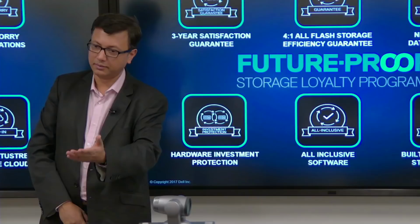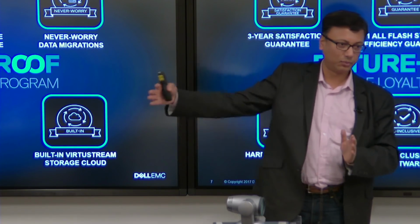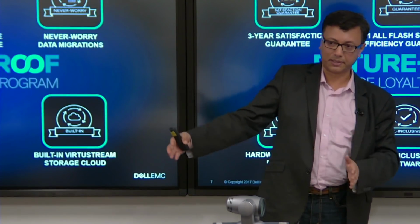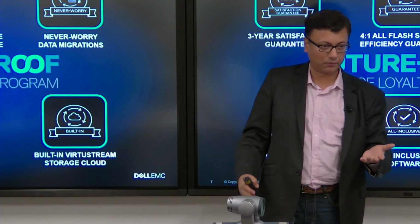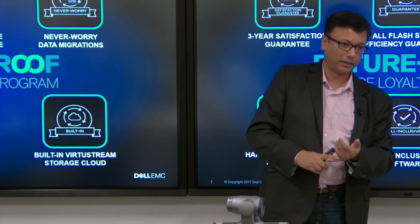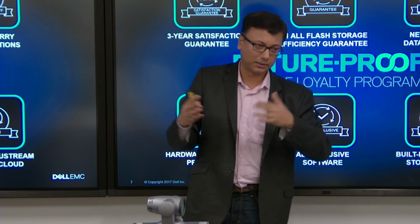Yeah, but how long do you have it for? One year, sorry. So it's only one year after you buy the box. The day you buy the array, from that day, for one year you get 20% capacity for free. If you want to keep it after that year, you have to pay for it. If you want more capacity, you have to pay for it. And if you want to go for a higher tier capacity, that's extra as well.